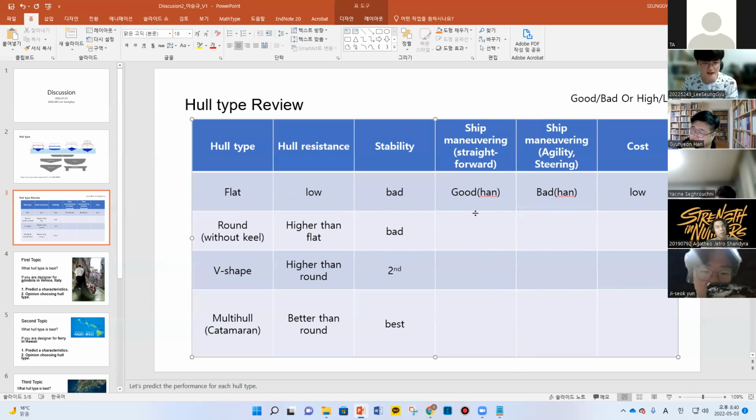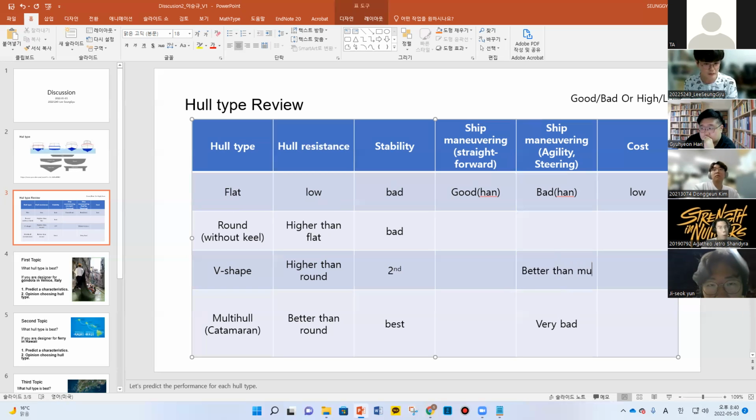Okay, I will answer it. Multi-hull has very bad agility, and V-shape is better than multi-hull. I think round is better than V-shape.